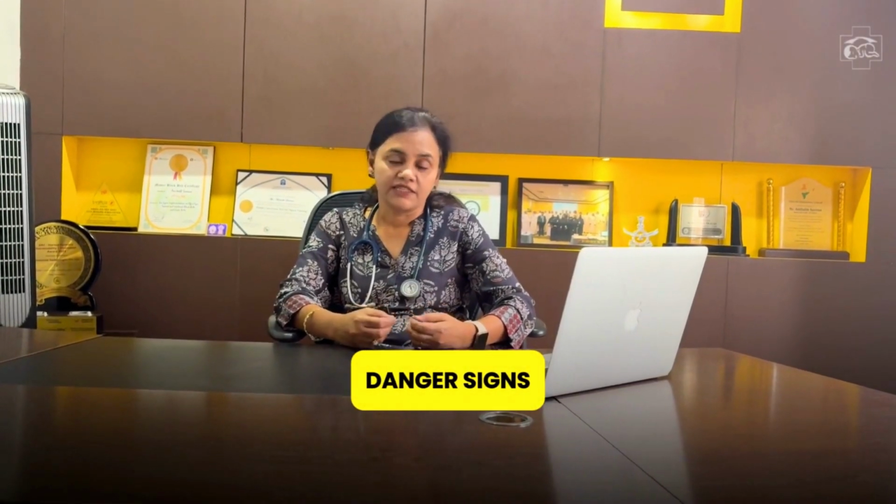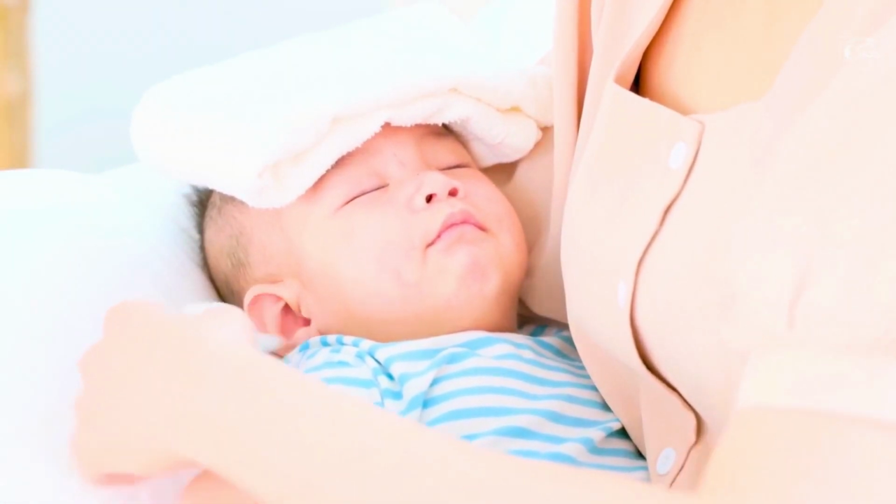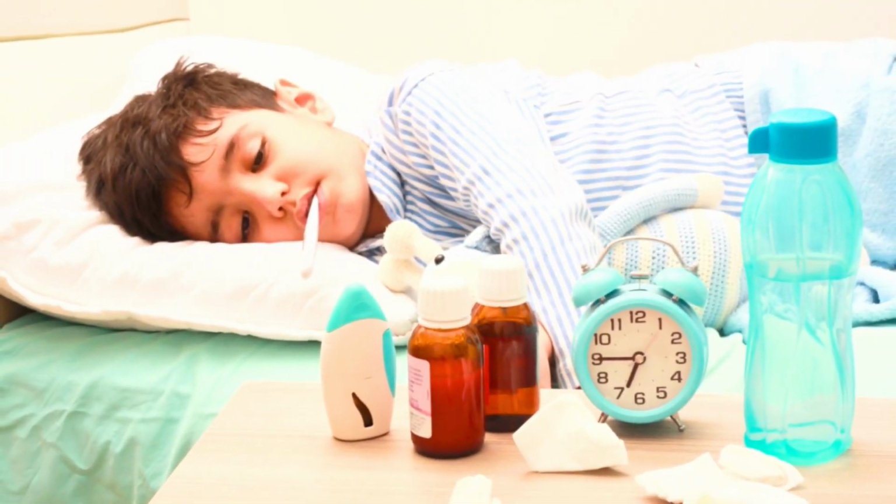Now, what are the danger signs when you should worry about the child? Danger signs can be fever in a child less than 3 months. It's always better to consult the doctor, especially if it is more than 100. If the fever is more than 104, or there is repeated fever, too much shivering in the child, or if the fever lasts for more than 4 days, better to consult the doctor. And if there are any rashes, red rashes, or the child is consistently vomiting, not accepting feeds, dull, lethargic, or has neck rigidity, in these conditions it is better to consult the doctor about the disease of the child.